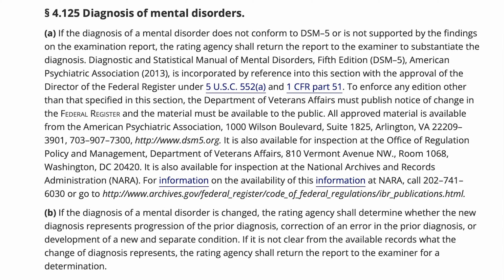Those are funny examples, but it's about the standard. All mental health practitioners can use it, and the VA has adopted that standard because it's the standard of treatment for all mental health professionals across the country and most of the world for that matter. This mandate to use the DSM-5 comes in Regulation 38 CFR 4.125. There it states, if the diagnosis of a mental disorder does not conform to DSM-5 or is not supported by the findings on the examination report, the rating agency shall return the report to the examiner to substantiate the diagnosis. Long-winded way of saying they've got to use the DSM-5.